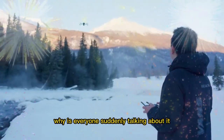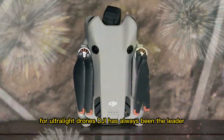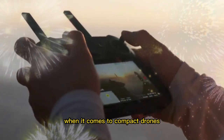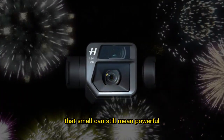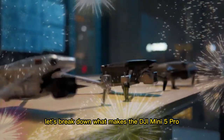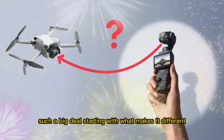The Mini 5 Pro could be the next big revolution in the world of aerial content creation. Why is everyone suddenly talking about it? Because this drone might just change the game for ultralight drones. DJI has always been the leader when it comes to compact drones. Their Mini series has proven time and time again that small can still mean powerful. But the Mini 5 Pro, it's going beyond expectations. Let's break down what makes the DJI Mini 5 Pro such a big deal, starting with what makes it different.